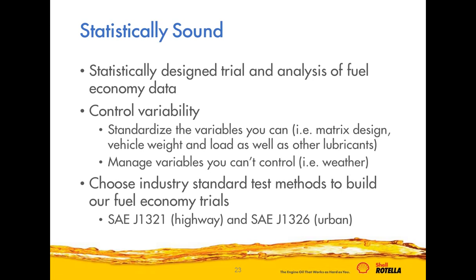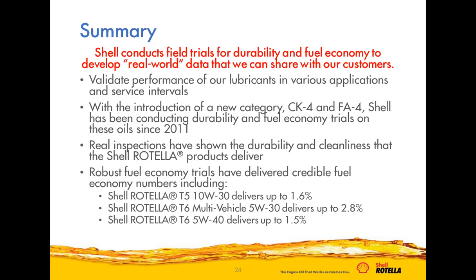But there are variables that you can't necessarily standardize, so you manage them. And those include things like weather, humidity, wind. So we try our best to make sure that we're running under similar conditions so that we're getting similar types of results. And the last, of course, is the fact that we use protocols that anyone could use. The SAE protocols are widely available to anyone who would like to use them. And we simply took the parts of those trials, of those different urban cycles, we simply took those cycles and added them to our own fuel economy assessments.